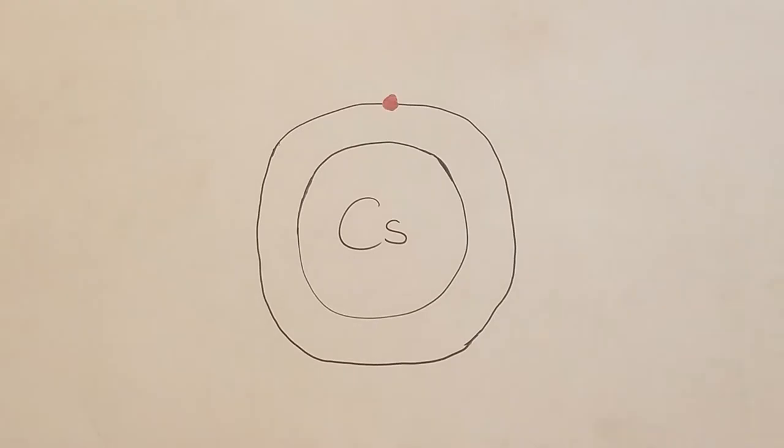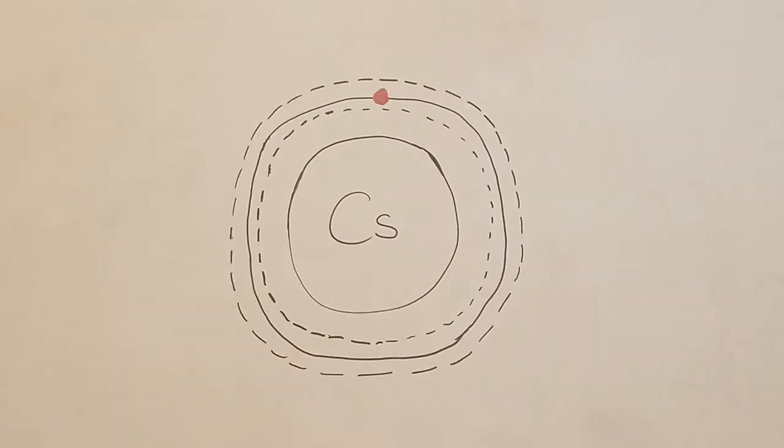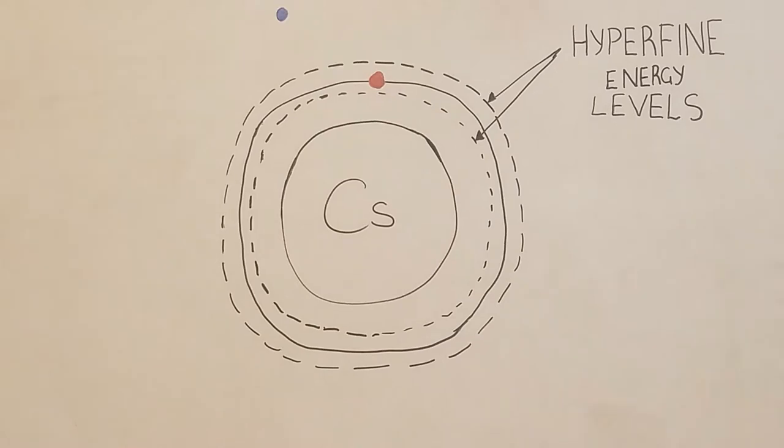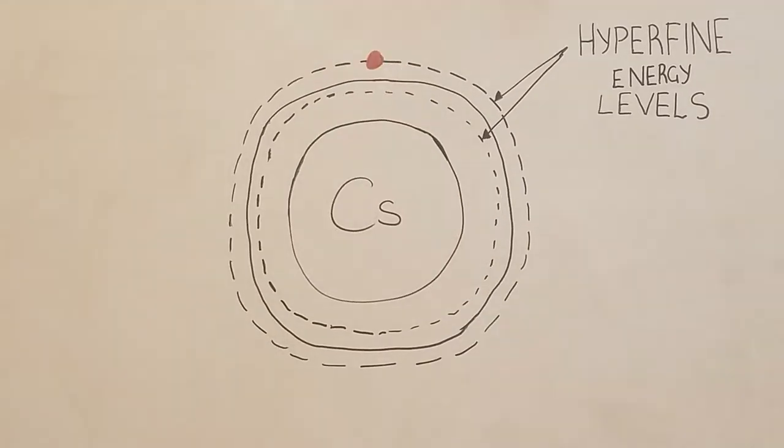Cesium has one valence electron. The interaction between the spins of the valence electron and the nucleus leads to a hyperfine structure, which is basically the splitting of the valence shell. If the valence electron absorbs radiation of suitable frequency, it can jump to a hyperfine level of higher energy. Since the hyperfine energy levels are quantized, that is, they have specific energies, the specific frequency of radiation required to cause a hyperfine energy level transition is a tremendously accurate way to store time, as it never changes.